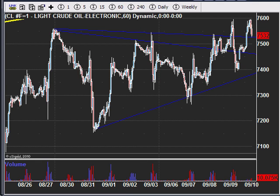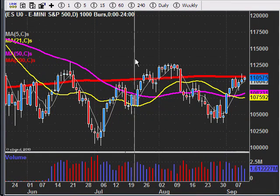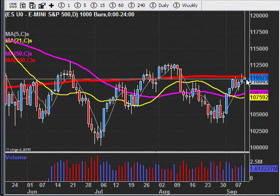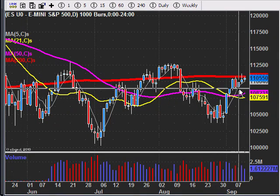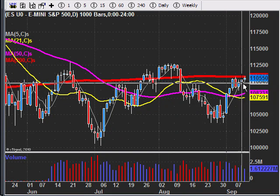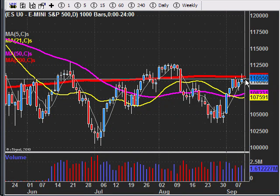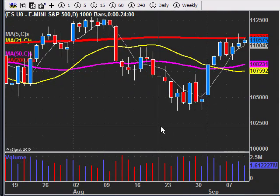Okay, so if we take a look at the S&P 500, this is the daily chart of S&P futures. More or less yesterday we went up, we pierced the 200 period moving average, and it closed back down below it. We're riding up on this gray line here, which is the 5-day moving average, and right now it's squeezed right in between there. I think today could be a pretty non-eventful day. We could just see the market trade very lightly and be sideways.